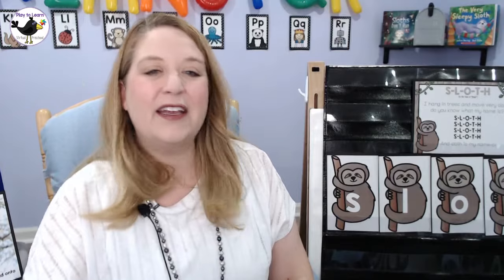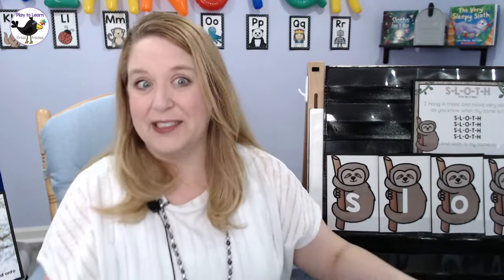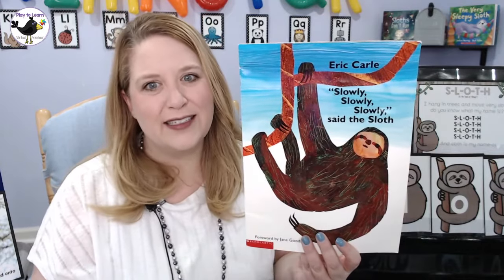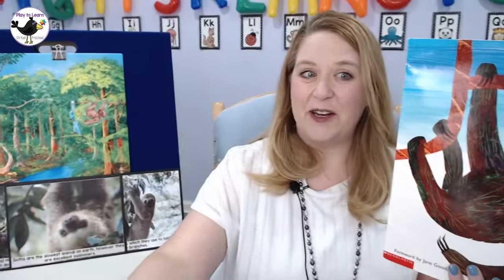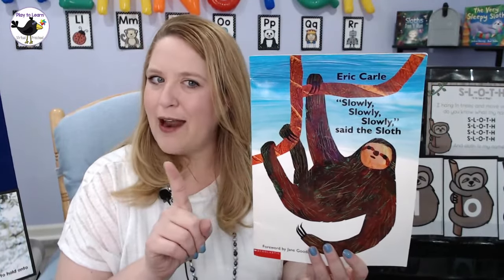Would you like me to read you one of my favorite books by my very favorite author in the whole wide world? Okay, I got to see some illustrations from this book when I was at a museum recently, and it was my favorite. This book is called Slowly, Slowly, Slowly, Said the Sloth by Eric Carle. Do you see the sloth with its long claws hanging upside down, just like this one that we saw here in the rainforest? In this story, all the animals are in a hurry, but not the sloth. Let's read and find out what happens.